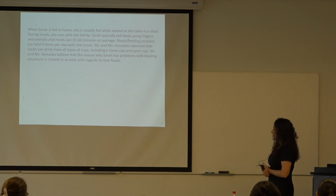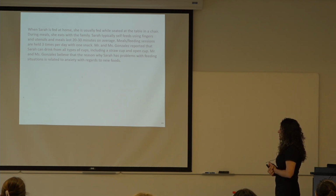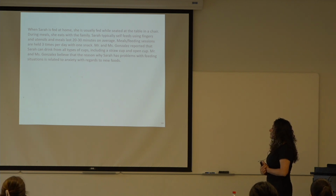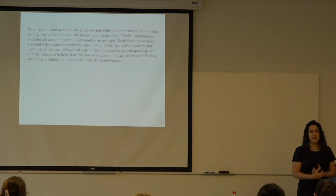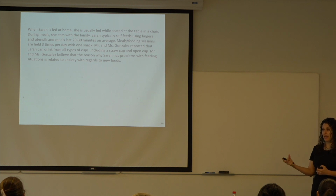So here's Sarah. When Sarah is fed at home, she's usually fed while seated at the table in a chair. During meals, she eats with the family. Sarah typically self-feeds using her fingers and utensils, and meals last 20 to 30 minutes on average. Meals or feeding sessions are held 3 times per day with 1 snack. Mr. and Ms. Gonzalez reported that Sarah can drink from all types of cups, including a straw cup and an open cup. Mr. and Ms. Gonzalez believe that the reason why Sarah has problems with feeding situations is related to anxiety with regards to new foods. Now, this is a great place where we find out a lot of information, again, of feeding practices of the family, right?